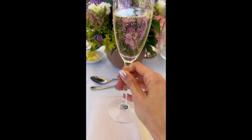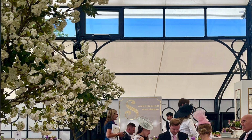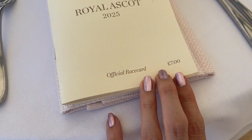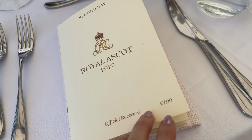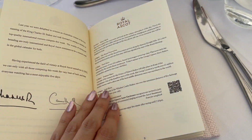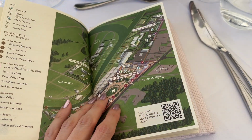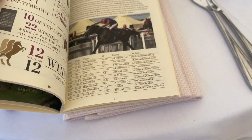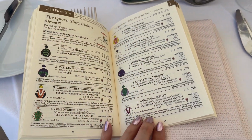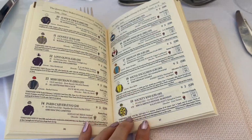We got our betting books as well, which are really great to get. This was included in Sandringham, but if not, you just buy one for, I think, £7. And it includes the history, gives a lot of detail on all the races of the day, the horses of the day, and then this allows you to have information to place your bets. And there are people that go around to take bets, and there also are betting stations where you can place your bets. Now, you need a British debit card, a bank card, or cash to place the bets.